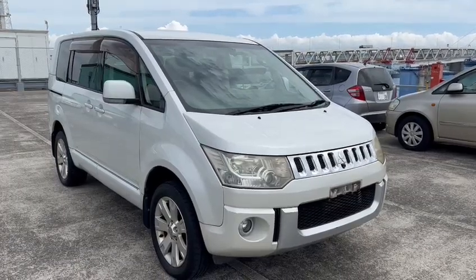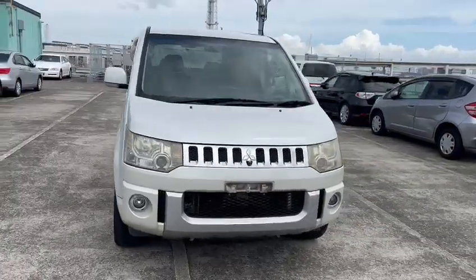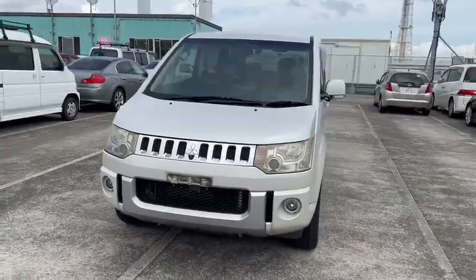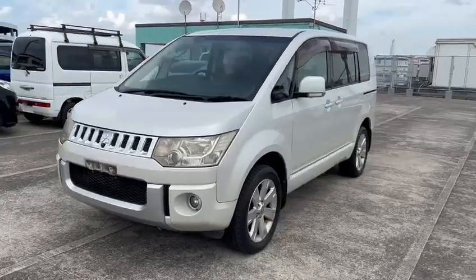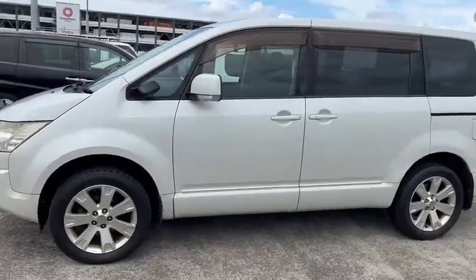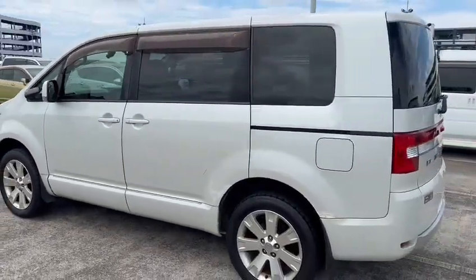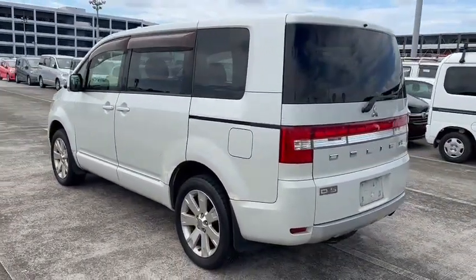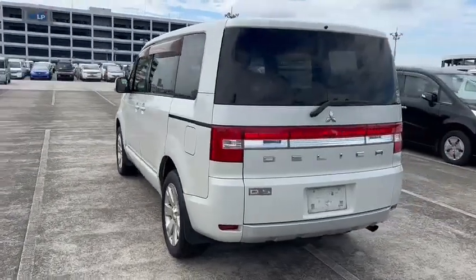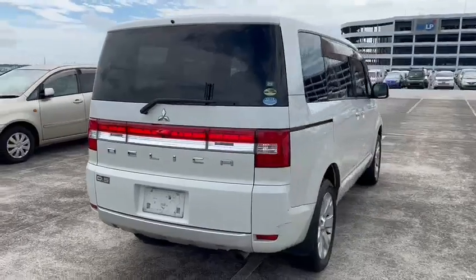Hello, viewers. Today I'd like to introduce you to my friend, Delica. G Premium is the top spec model. Just a very, very straight and non-accident vehicle.